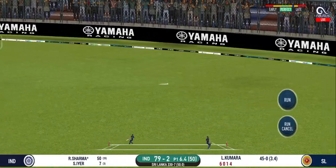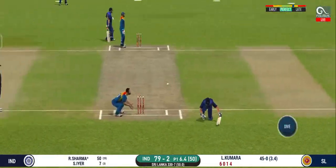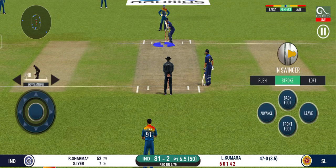They are calling for two. That is excellent running between the wickets. There is a fielder at extra cover.